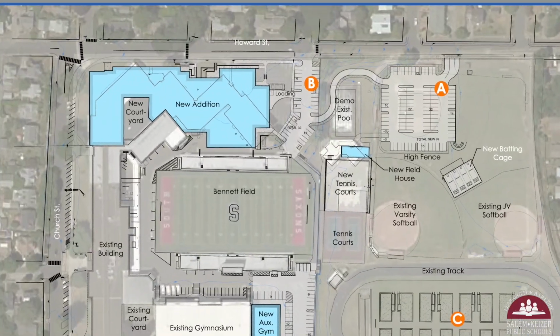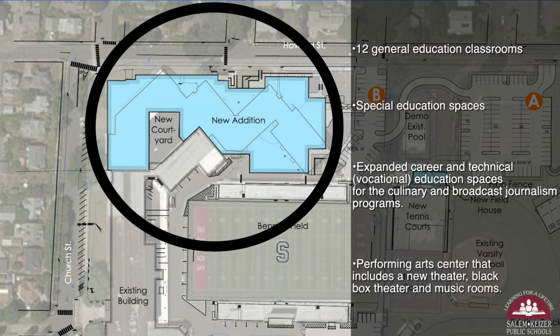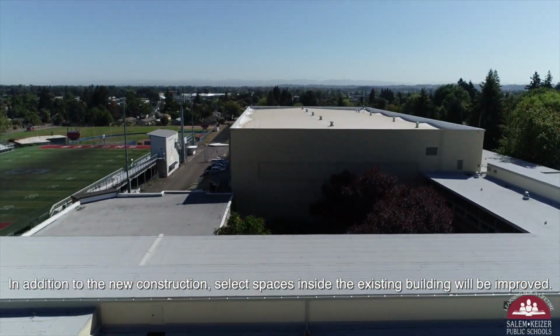The new addition at South will include 12 general education classrooms, special education spaces, expanded career and technical vocational education spaces for the culinary and broadcast journalism programs, and a performing arts center that includes a new theater, black box theater, and music rooms. In addition to the new construction, select spaces inside the existing building will be improved.